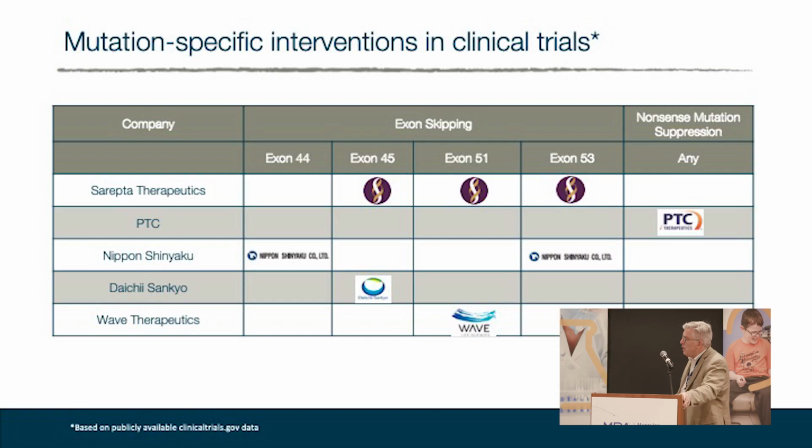This is promising in animal models. CAP-1002, which is the stem cell approach, we'll probably see further trials of this in Duchenne patients, probably, again, non-ambulant Duchenne patients. Now, there are a number of mutation-specific interventions in clinical trials right now.